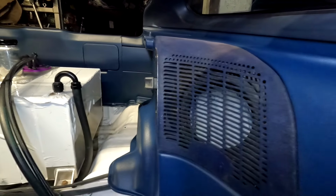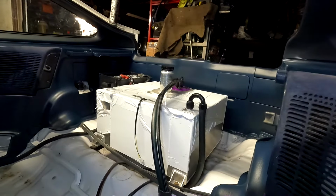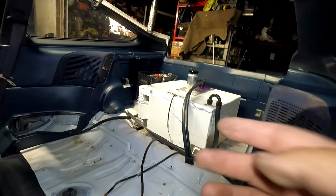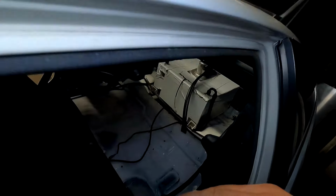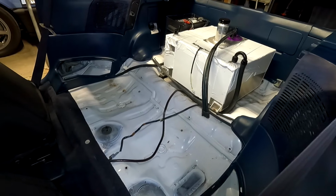Sorry about my Harbor Freight light flickering, but man, I've been holding off on this for way too long. Looking good. I just got to figure out a back cover, because I don't have that, which goes on top of this, and then it meets the cargo cover on the top. I'm missing that entire piece and all of the hardware.